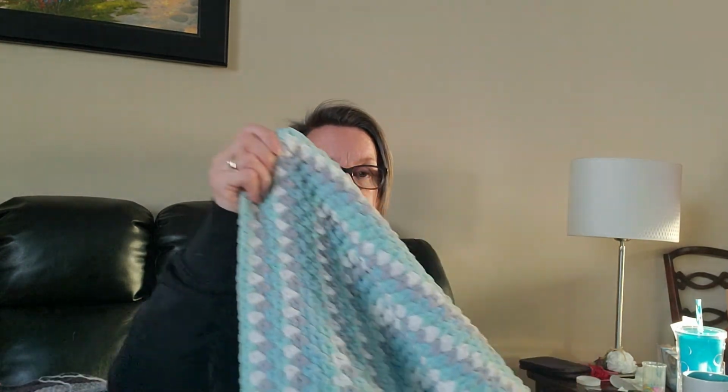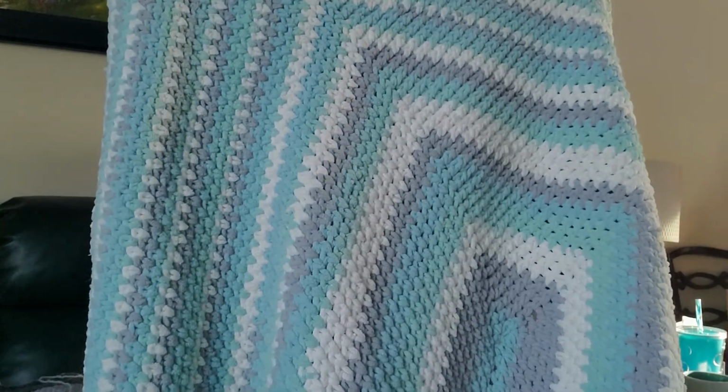But these are my daughter's colors. She likes these mint greens and the mint blues, and then the gray and the white was just kind of an add-on, but these are colors that she likes. So I decided to make her a blanket for her bed out of it. This is a moss stitch rectangle blanket, and this is the original part that I did, and it's about the width of her twin bed, but it's not as long as her twin bed. And so I did the 3 cakes that I'd purchased originally.